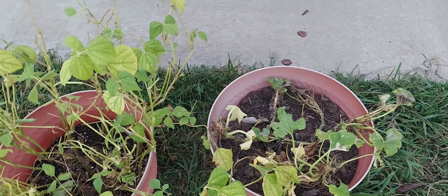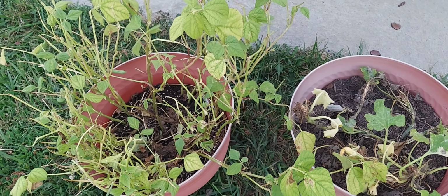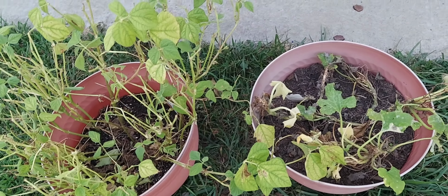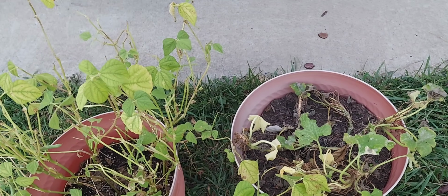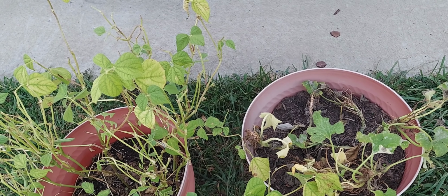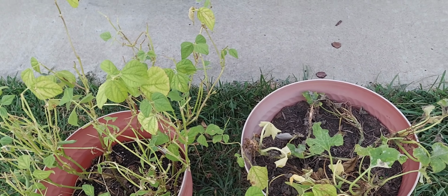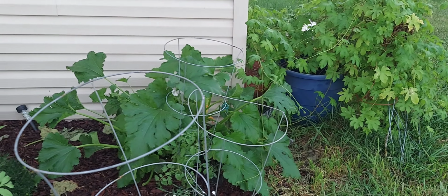So I'm trying to decide if I want to plant some fall or some winter vegetables. That would require me to get some more dirt, but we are going to just see about that. I'm going to clean that mess up over there and continue to get the rest of the dead cucumber leaves off of there. I'm going to cut this back, cut this way back, and then we're going to see what happens.